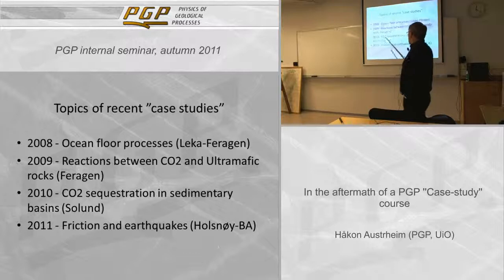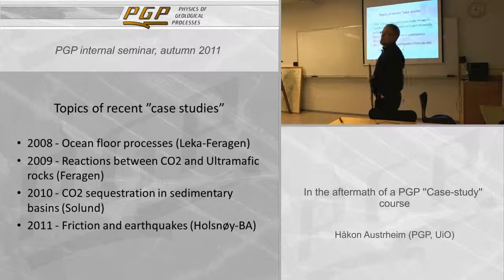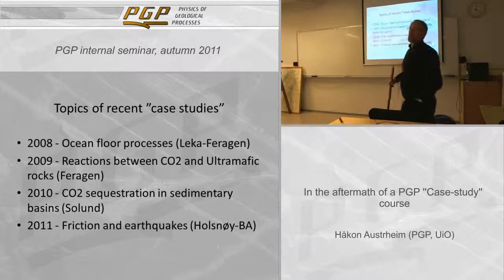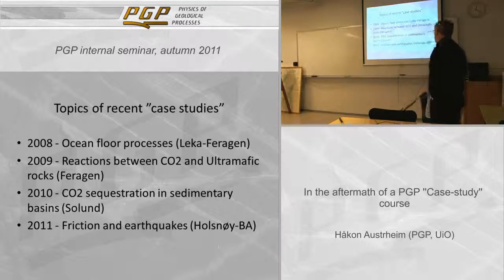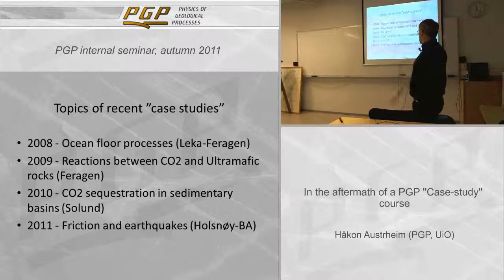In 2009 we had the title CO2 sequestration in sedimentary basins, and because quite a lot of physicists are now working on how to sequester CO2 in sedimentary basins, it's important that they know what the architecture of a sedimentary basin is, and therefore we went to Solund. This year the title was Friction and Earthquakes, and we visited Holsnøy in the Bergen Arcs.